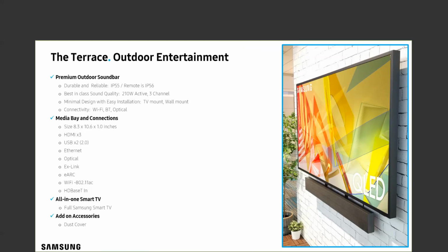Now, there's plenty of connections in the TV itself. I mentioned it is a smart TV, so it has all the same smart functionality that all the same Samsung TVs inside of the house are going to have. Plus, it's going to have HDMI inputs, USB inputs, Ethernet inputs, and most importantly, this will have an HDBaseT input. So you can use your distributed video and run it directly to this TV and not have to worry about running an HDMI out there or putting a second receiver outside. But we also even include a water-resistant media bay that if you wanted to add some type of smart assistant or some type of device out there, you could even add something like that. There are dust covers available for these products as well.